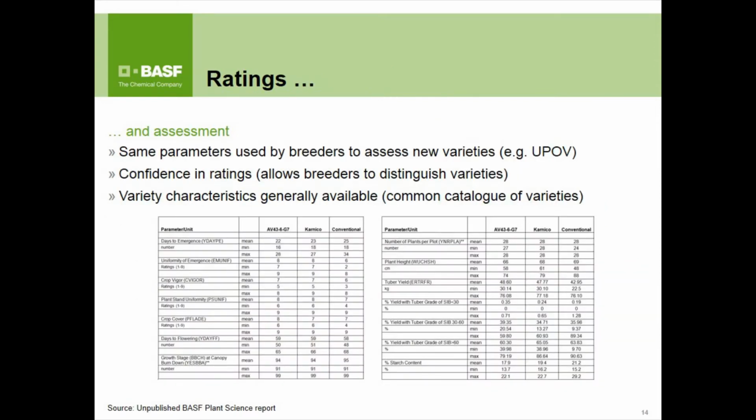If you look at the ratings, just to mention that we use the same parameters as breeders use to assess new varieties, and there is a catalog you can look at by the International Union for the Protection of New Plant Varieties. There is quite some confidence in the ratings because skilled breeders really can distinguish varieties based on those criteria and then give them a variety registration but also keep them pure.